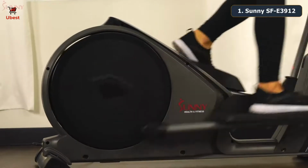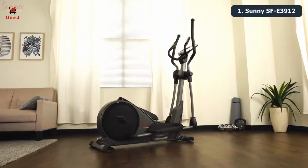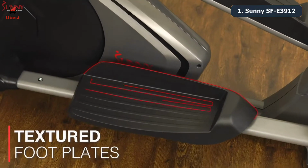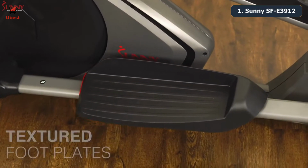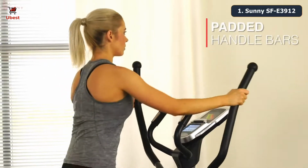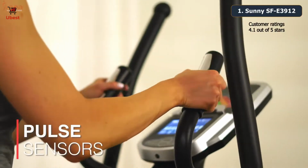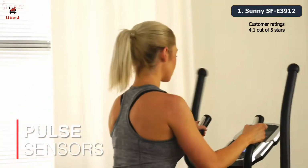Save space and burn calories with the pre-programmed elliptical trainer by Sunny Health and Fitness. Step on the large textured foot plates to maintain your balance. Grab onto the padded handlebars to engage muscles in your upper body as you exercise. Easily keep tabs on your heart rate when you hold onto the pulse grips.